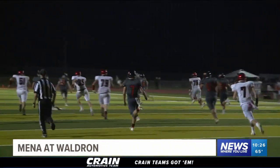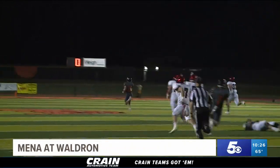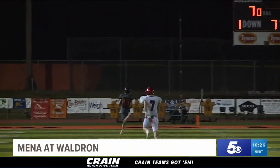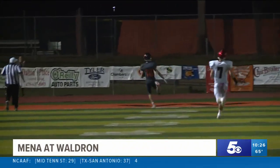That's Caden Fuller, picks off the pass. No one in front of him. He's gonna go 93 yards for the touchdown. That makes it 14-7 Waldron.